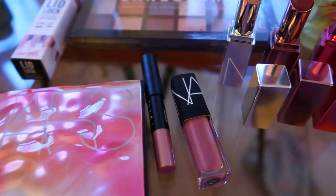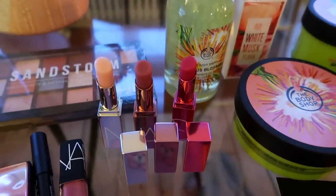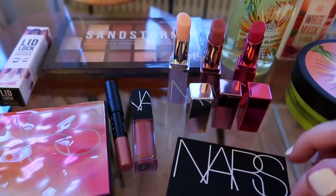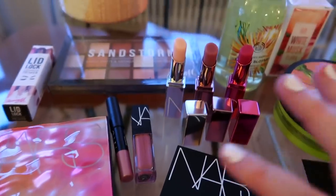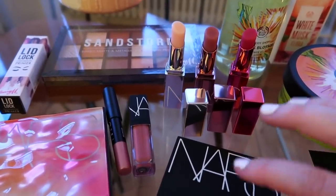Just beautiful. Then I've got this little travel size set of lip products as well, and also three of their lip balms. So thank you so much, NARS. NARS is one of my favorite makeup brands. I love the packaging. I love everything about it. I think their makeup is just brilliant all around. So thank you so much.